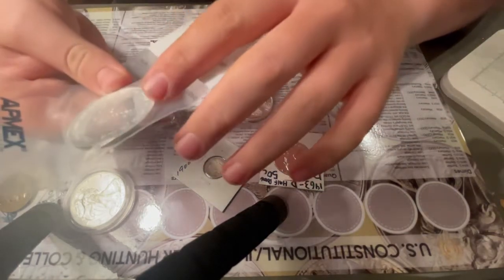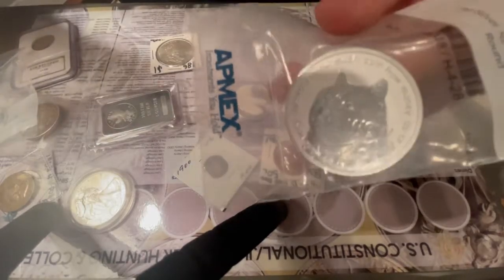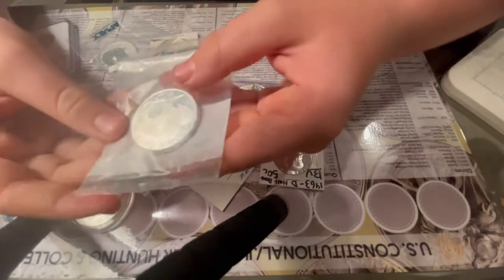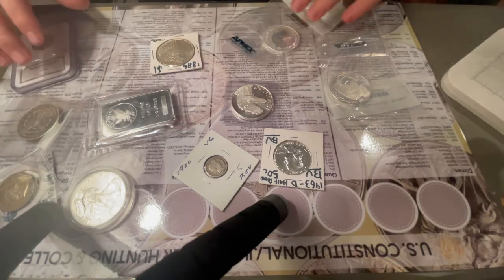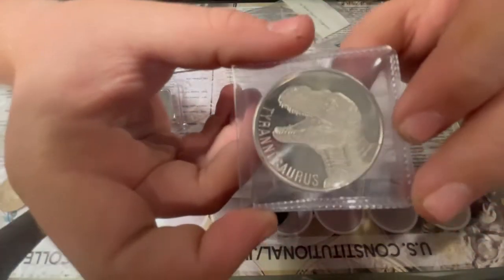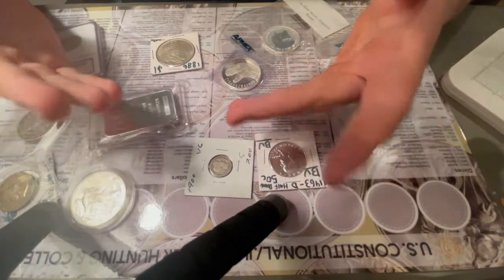The reason why I got this is because it's Dogecoin. I actually got it as a present for my brother because he likes Dogecoin. Another reason why I like this is my T-Rex round. Where's my T-Rex round? You can get all of these different silver rounds. And yes, there's a high premium for them, like $3 or $4 over spot price. Spot price is the price of silver, so right now it's at $24.50 or something. I'm not even sure.